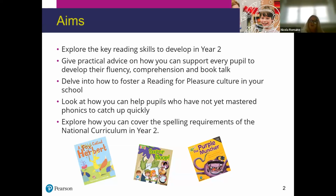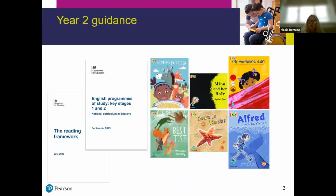Hopefully you've had an opportunity to have a quick look at those aims on the slide. On the slide that you can see now, you can see a screen grab of the reading framework. I'm sure we're all really familiar with that new version of the reading framework and the English programmes of study Key Stages 1 and 2. As the national curriculum tells us, during Year 2, teachers should continue to focus on establishing pupils' accurate and speedy word reading skills, and they should also make sure that pupils listen to and discuss a wide range of stories, poems, plays, and information books, and this should obviously include whole books. The sooner that pupils can read well and do so frequently, the sooner they'll be able to increase their vocabulary, comprehension, and their knowledge across the wider curriculum.